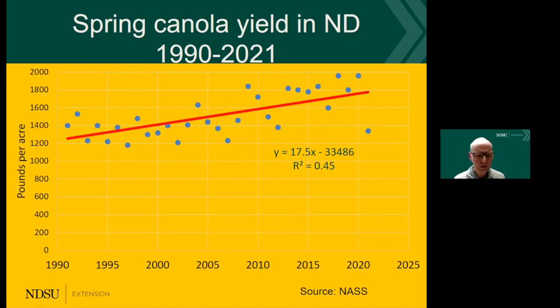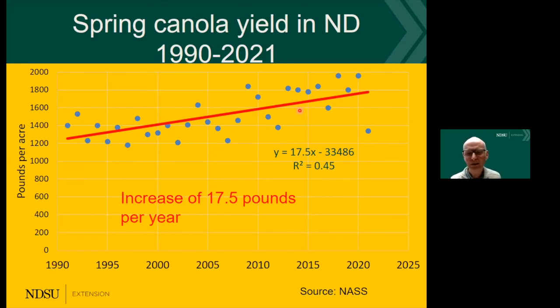So on this particular slide, on the bottom, you will see that we have the years from 1990 to the current year. And on the left, you see the pounds per acre. This is data from the statistical service, and each dot represents the obtained yield from farmers in the field. As you can see, the dots are kind of bouncing around, but there is a nice red line, which is kind of the trend line. And if you look at that formula, it will show you that over time we have increased yields of canola by 17.5 pounds per year.